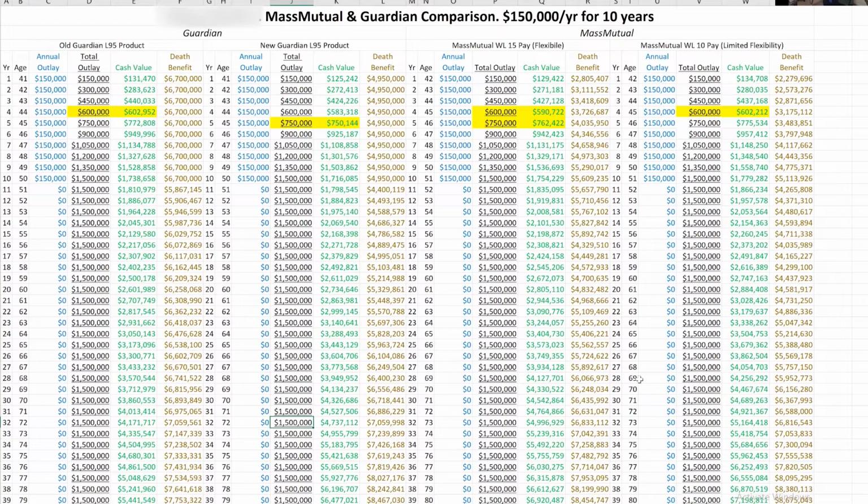So on the Excel comparison sheet, a lot of options here, and you'll see 4 tabs on the bottom left-hand corner. First, you'll see 150K for 10 years. This provides a direct comparison just based on the 150 for 10 years of the old Guardian product, new Guardian product, and 2 new options with MassMutual that specifically have those lower PUA fees. And really what that translates to is more cash value up front. So I'm going to start with that.